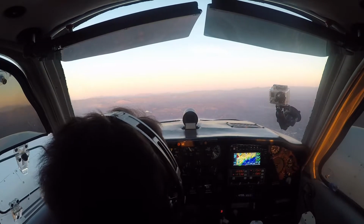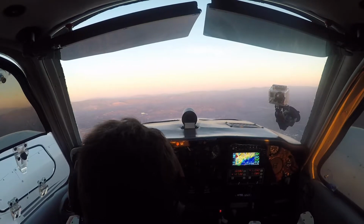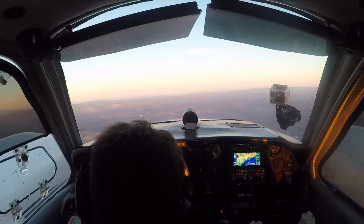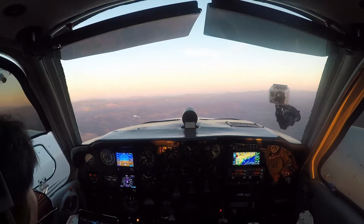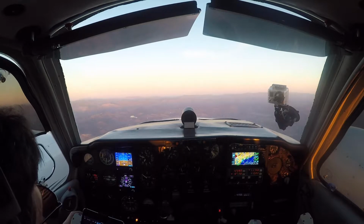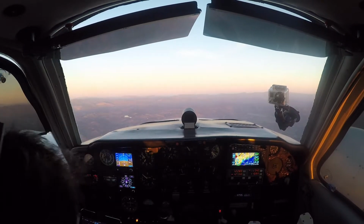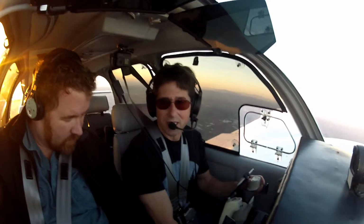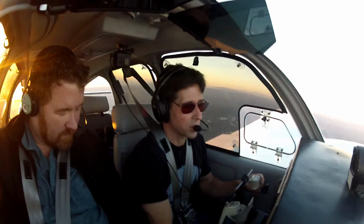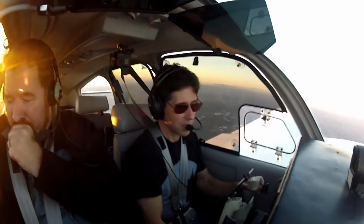SoCal approach, Cherokee 44245 back with you on the mist out of Palomar. Would like to do a GPS into runway 9 at Ramona. 44245, SoCal approach, maintain VFR when able, proceed direct to AXOC. Right now we're just about over Escondido. Able to proceed direct AXOC, which is where Philippi's was. 245.